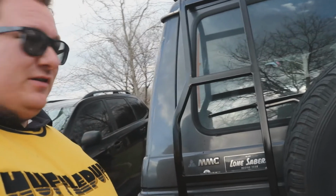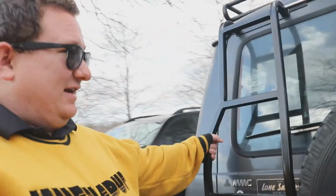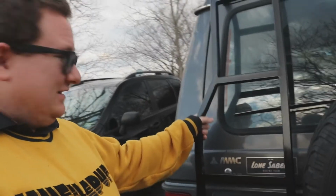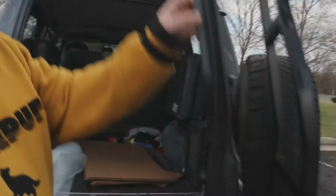Another keynote upgrade that I've always wanted for this truck since the day I got it, and it definitely found the use for it in September, but obviously didn't have it then, is the ladder for the rear door. Ian and I slapped this on there. It's actually really easy to install. It's super sturdy, it's very functional. And check this out, when you open the door, it does not interfere at all with any part of the door. It fits flush and uses little rubber grommets to hold it in place.